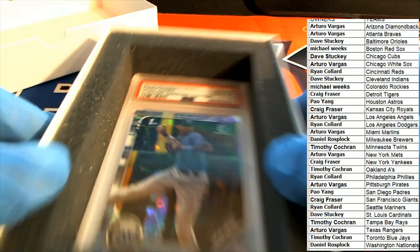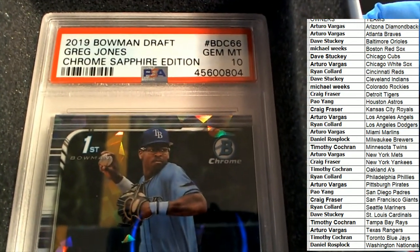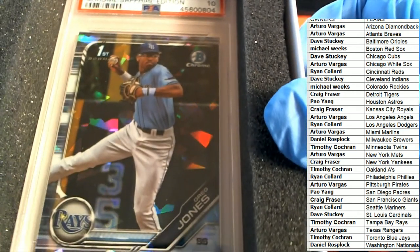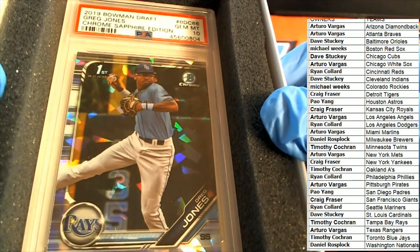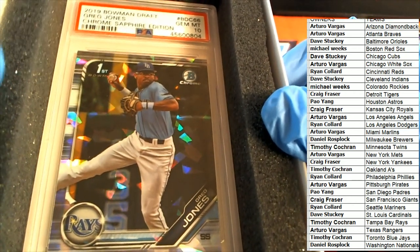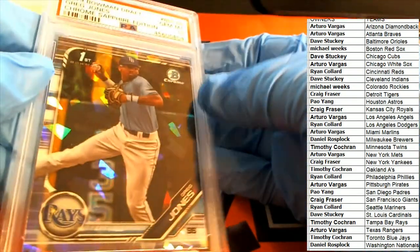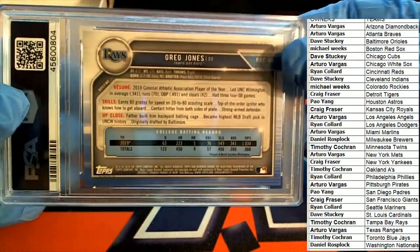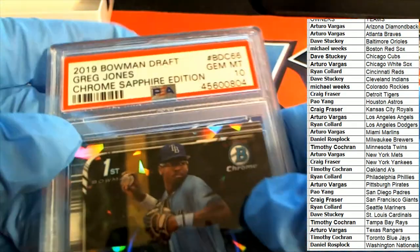What is it? Who is it? It's a 2019 Bowman Graded Gem Mint 10, Greg Jones for the Rays. Oh. Greg Jones, Tampa Bay, Timothy C. is going to pull down this Gem Mint 10. Greg Jones, Gem Mint 10.